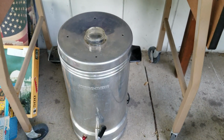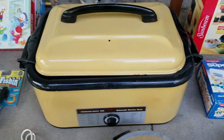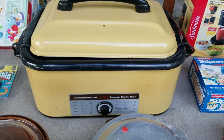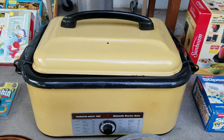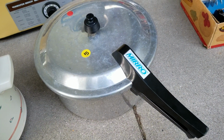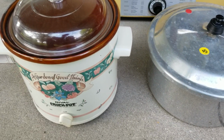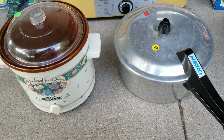This Miramatic is pretty cool, especially with the glass lid on there. That should do pretty well. I also love vintage colors. As you know, got a Hamilton Beach roaster here. Could not find a comparable on eBay, but pretty confident that'll do pretty well. Miro vintage pressure cooker, aluminum. Also Rival Crock-Pot. Both of these have sold on eBay for right around 30 bucks.